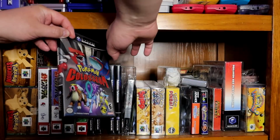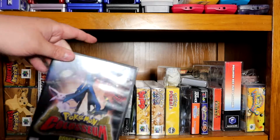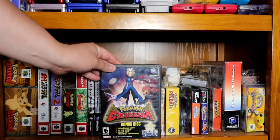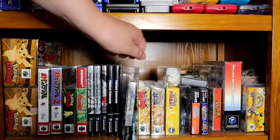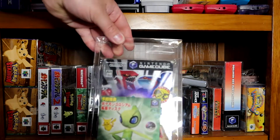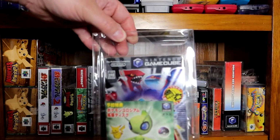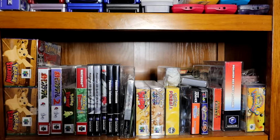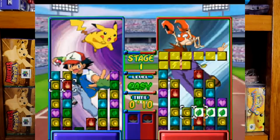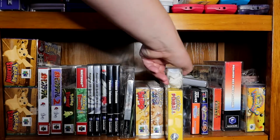But then I also have a couple copies of the Pokemon Coliseum bonus disc, which is how you get your Jirachi. Now this here is actually my own custom kind of case to hold this, but it is Japanese Pokemon Coliseum with their bonus disc, which gives out Celebi. Down here I have box copies of Pokemon Snap and Pokemon Puzzle League, one of my all-time favorite games I might add. Then we have Pokemon Pinball, boxed, not complete.